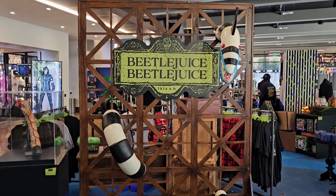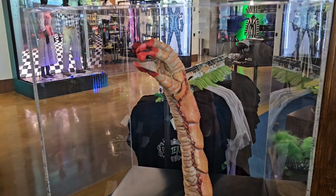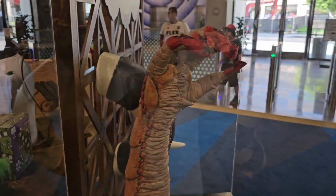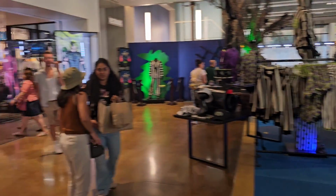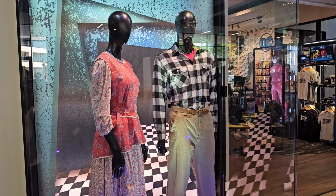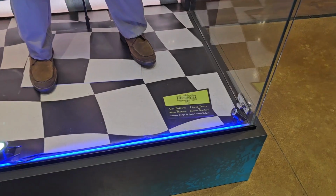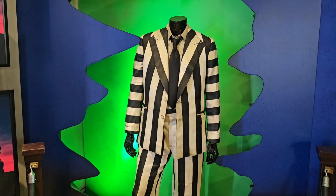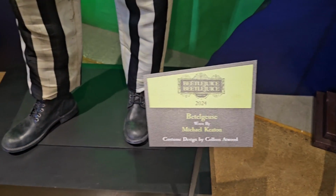All right, I'm seeing a few more screen used props. Not this, but right next to it, they've got the shrimp hand. Pretty awesome. And some more screen used costumes from the original movie. You've got Adam and Barbara's costumes. And there it is, probably the ultimate screen used costume. The man himself, Beetlejuice. Now this one is from the sequel, Beetlejuice, Beetlejuice, worn by Michael Keaton.